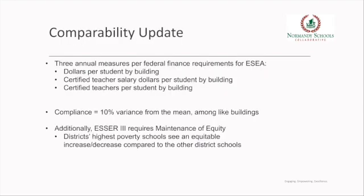Another requirement of federal funds is something they call comparability. Every year, DESE measures our ability to give equal resources among our schools. There are 3 ways that they measure it: dollars per student, certified teacher salary per student, as well as certified teachers per student per building. There needs to be about a 10% variance above or below the mean, and that shows that they're comparable. We do well in that. Most of our buildings are comparable, but it's something we still monitor each year.